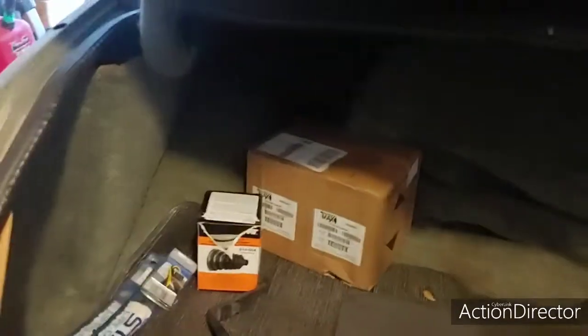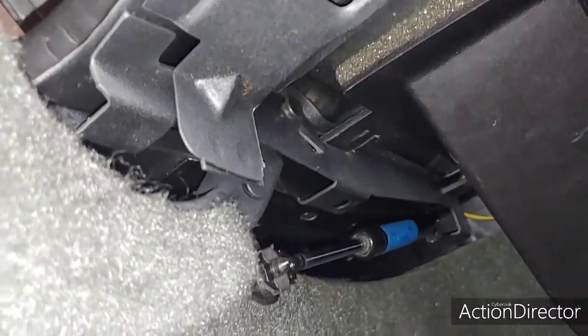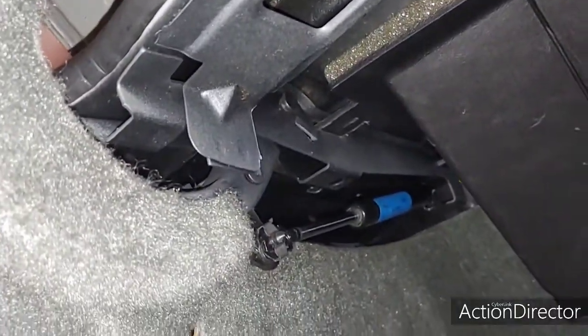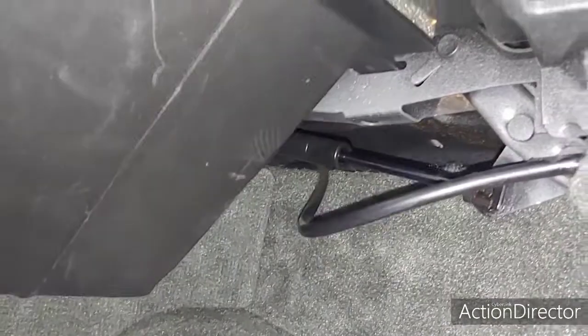Plenty of trunk space. Really nice trunk space. I have to use this rod for the time being because of these, which actually don't even look that old. Maybe they're just not the right ones for the car, and it's not too weak. But anyway, those need to be replaced, and hopefully it'll hold the trunk up after that.